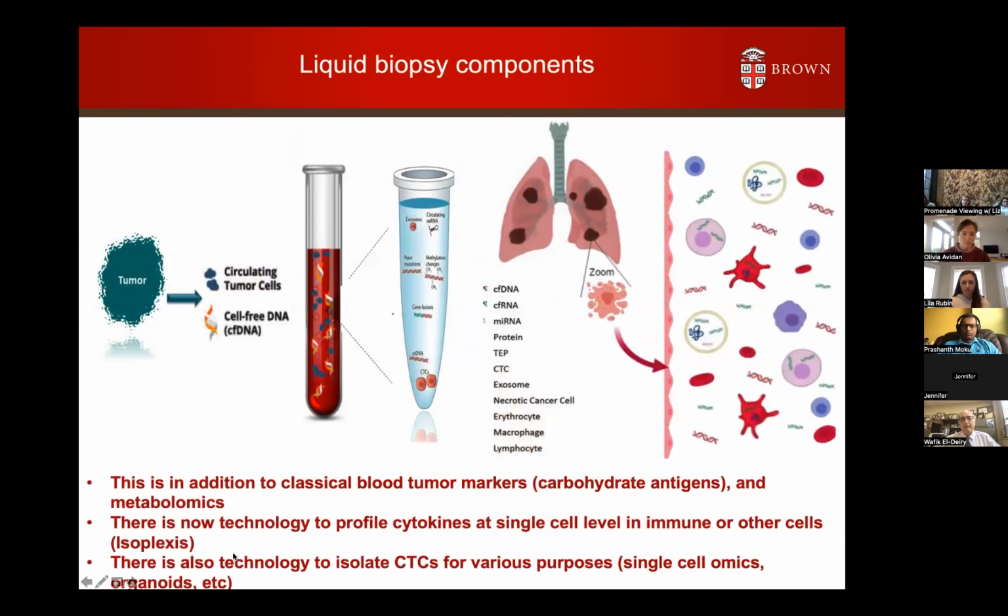So let's talk for a minute about what is in the blood. I have a couple of different versions of this, but essentially with liquid biopsy, you can measure many different things. You can measure circulating free DNA, circulating free RNA, microRNA, and various proteins. TEP is kind of interesting. I saw that and wondered, what the heck is that? Tumor-educated platelets is what that is.